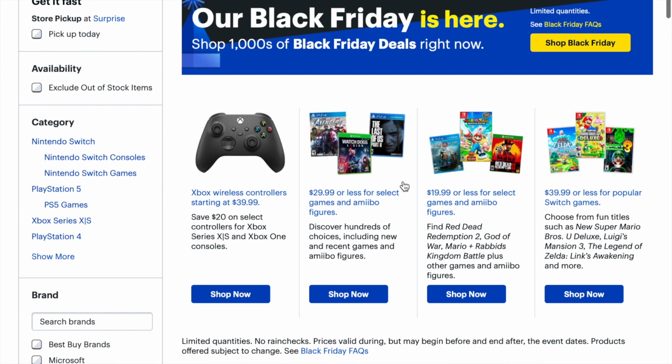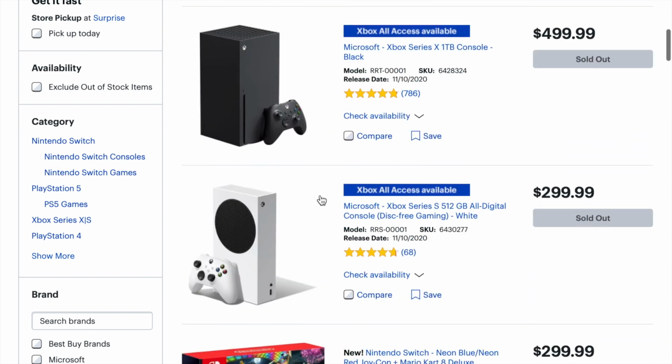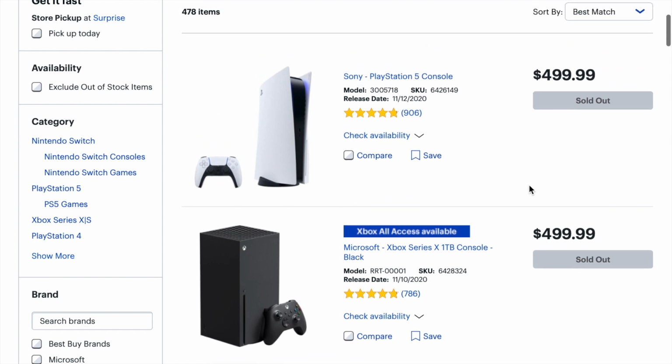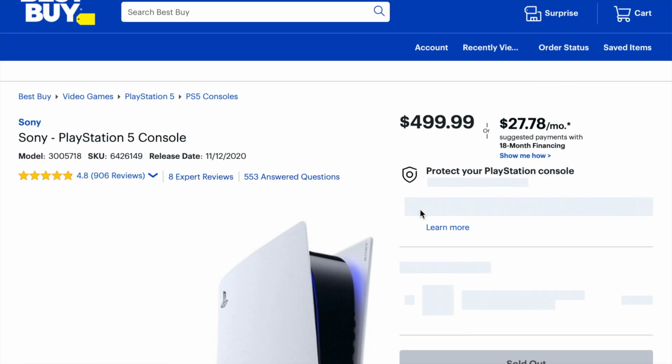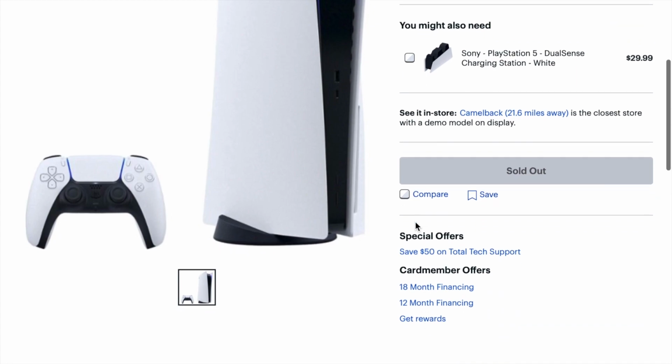PlayStation Direct, they're selling PS5s, but it's really hard to even get one, and they're not doing any Black Friday specials. So just FYI. Now, Best Buy had stock on November 22nd, this past Sunday, and they were sold out immediately. So Best Buy, they're going to be doing online for the rest of the year, but it's going to be hard to get. But you just have to keep checking Best Buy every single day for the rest of the year, online only, no stores.